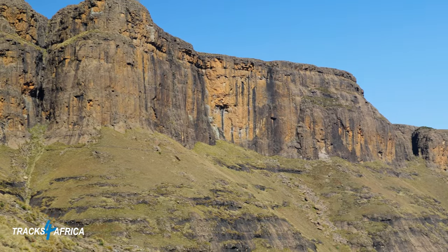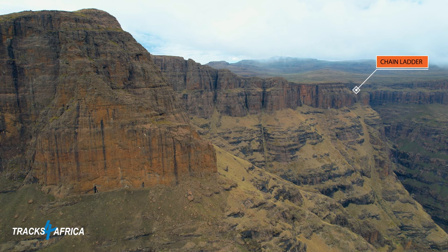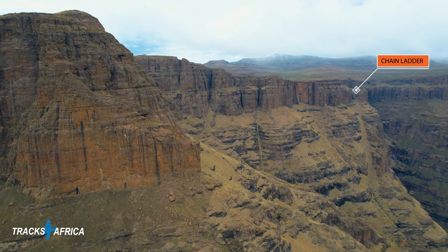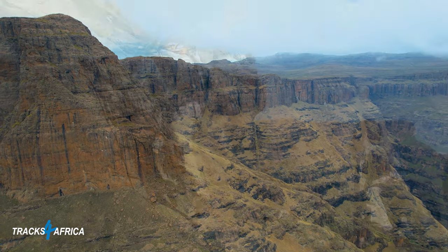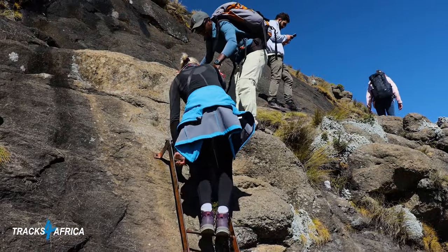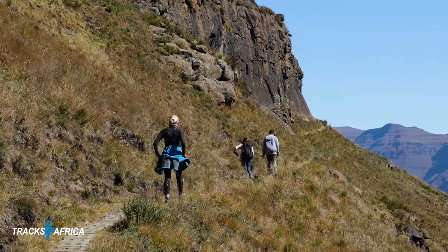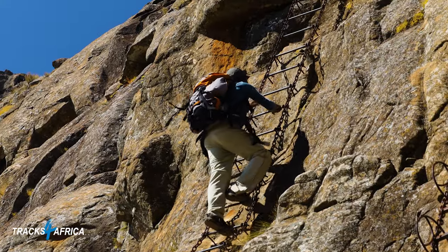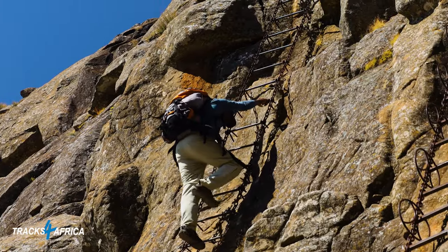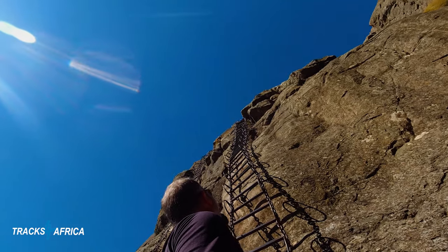The trail is initially steep, but once you've reached the contour of the chain ladder, it's relatively flat. The entire hike is 12 kilometers to the falls and back and can take approximately 4 hours as a round trip. Hikers with vertigo should take a guide with ropes and climbing harnesses. The chain ladder is not for the faint-hearted.